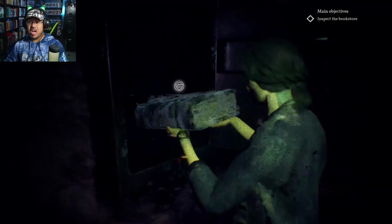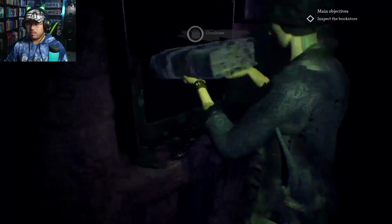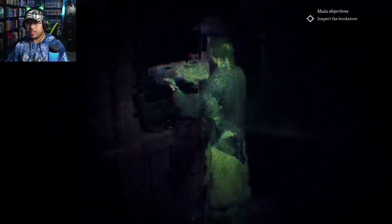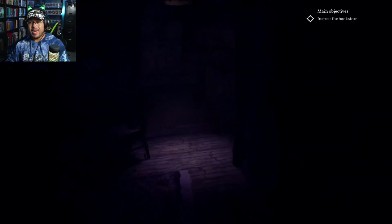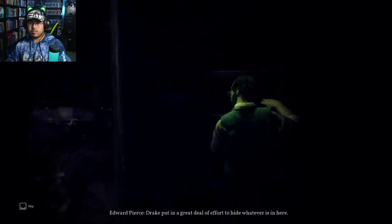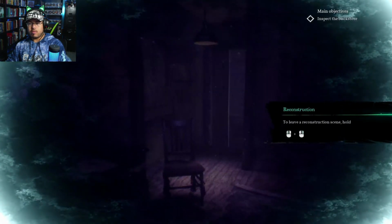Ooh! Oh, look at that! It's the Necronomicon, something like that. Oh, I gotta do that. Jesus! Okay. Sarah Hawkins helped hide something in this safe. Jesus. Dude, I'm loving this glitch work. Someone behind me? Oh, you were hiding behind there the entire time. Drake put in a great deal of effort to hide whatever is in here. Everything is linked to the Sarah Hawkins case.